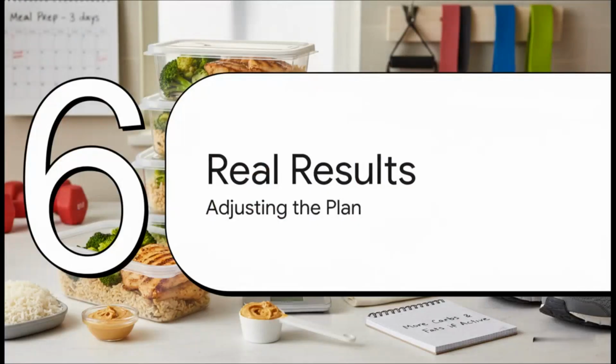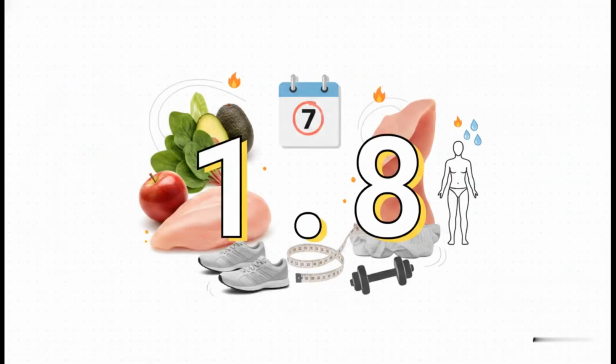Moving to our final part, section 6, real results and customization. So, the theory is solid, the meals look fantastic, and the cost is shockingly low. But does it actually work in the real world? First off, keep in mind that you can easily prep these meals 3 to 4 days in advance.